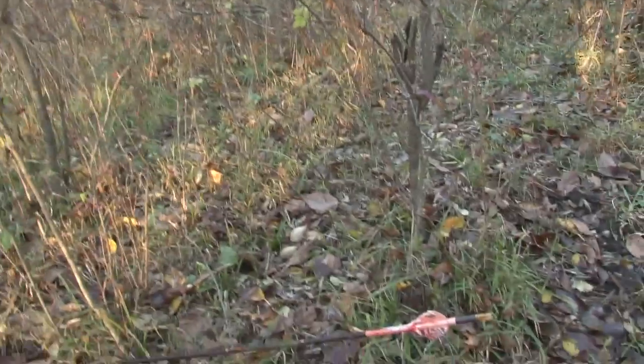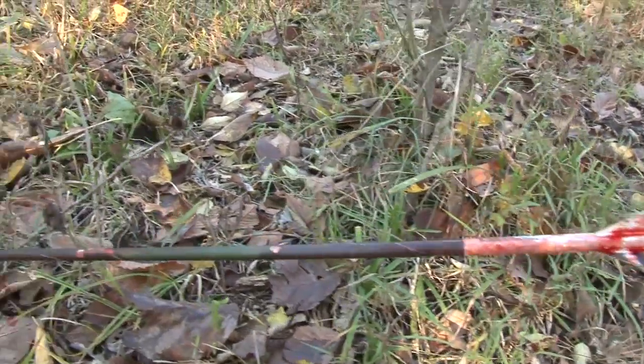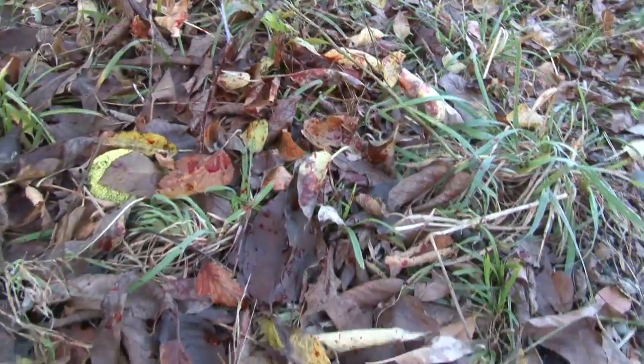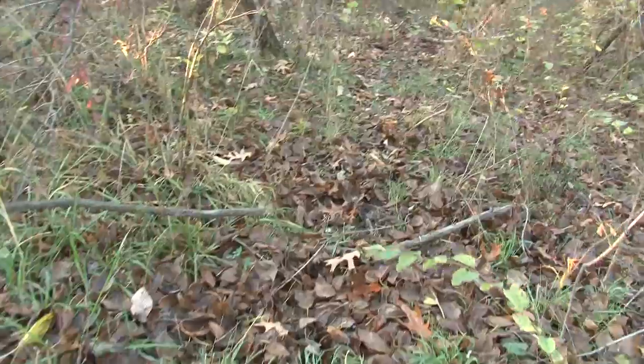A 10-yard shot, but looked like a complete pass through. Blood on it. Looks like I hit her just perfect behind the shoulder there. Blood already there, but definitely see if we can follow this blood trail a little way, see if we can find her before dark here. Be interesting to see how far she went. She definitely took off on a dead run, that's for sure. Still got just a ton of good blood here. Pretty easy to follow so far, so we'll just keep on it.